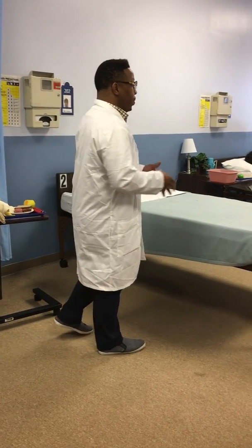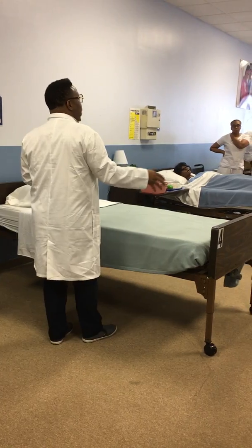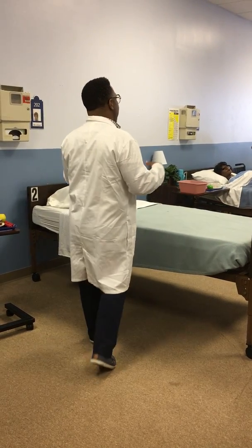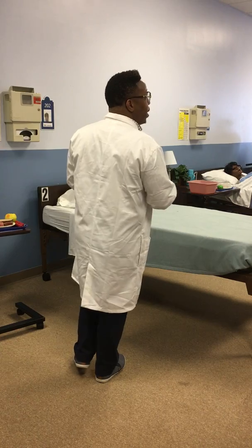You are about to change this patient's sheets, so you actually need a plastic bag with you to put the soiled linen in. If not a plastic bag, you will require a hamper. Just to say, this is the beginning of the skill. At first, State Board did have y'all do an occupied bed change.